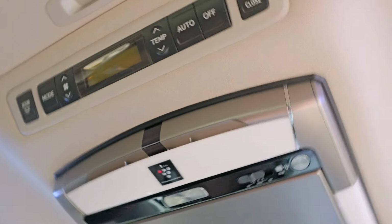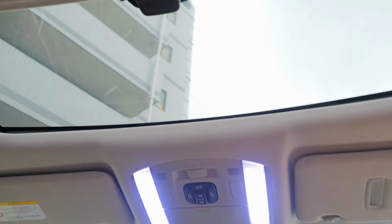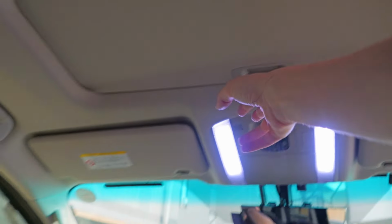Cool. A huge sunroof, and this one is fully retractable, and so is this one. Okay, let's go now to the front seats, and I gotta talk about the door cards.